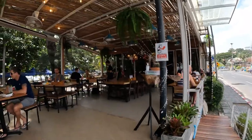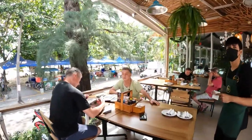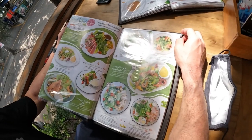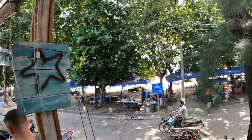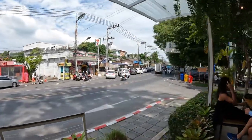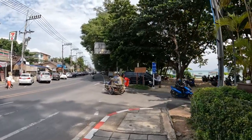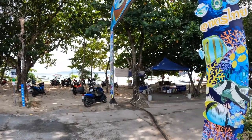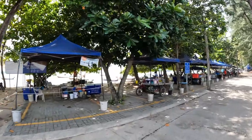I'm getting a chicken wrap, salsa chicken wrap with mango. And look at these menus. They got salads, all kinds of nice stuff. And then there's also some food stalls out here, which I'm gonna go get and walk by real quick. This little town, it's probably a 30-minute drive from Patong area. You gotta go past Kata Beach and all that, keep on going. I'm just gonna check out some of these food stalls here. See what they got.